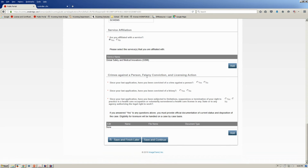Crimes against a person, felony convictions, licensing actions. Again, this is requirements by rule for every time you renew. So, have you done anything in the past 2 years that would preclude us from being able to license you? If you have, upload any documents that are applicable so that we can make sure that we are ready to go for you. Then you'll hit save and continue. Save and continue, then we'll save the information that you've created.